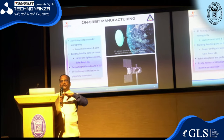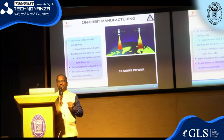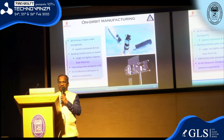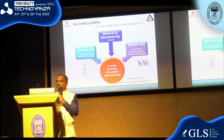They belong to every branch of engineering, then physics, chemistry, of course, biology we don't have as of today. So that is the type of environment that is required. That is why we stepped into this space robotics, even though terrestrial robotics we have played no great role. So when you say the key to the future lies in the amalgamation of robotics technology with respect to its control in micro-G, dynamic path planning and all that, materials and manufacturing in space, and satellite technology, that is what it is.